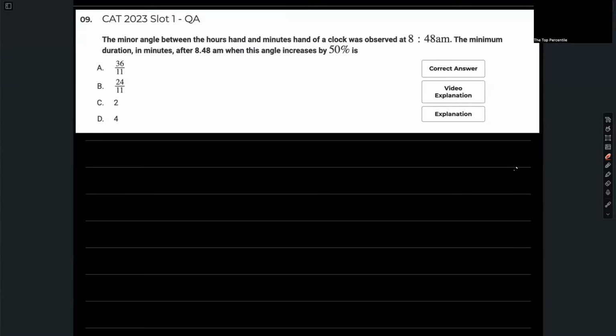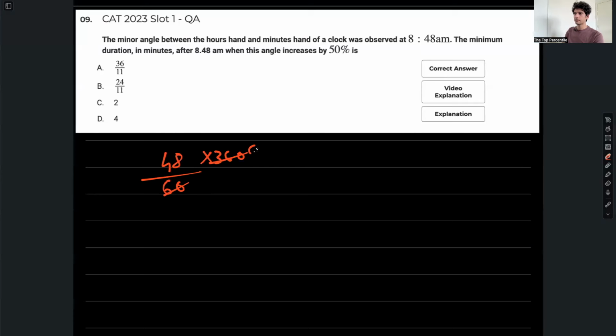The first thing that we'll do is figure out where the minute hand is at, let's say 48, right? So when 48 minutes have passed, we simply do 48 upon 60 into 360, right? Cancel that by 6. 6 into 48. Essentially, what you can do here is either do 6 into 40, that's 240, plus 6 into 8, 48, so that's 288. Or what you can also do is do 50 into 6, which is 300, minus 2 into 6, which is 12, and you get 288, right? So these kind of things are very important to know as soon as you can in CAT, right?